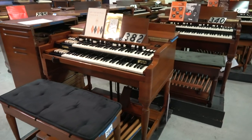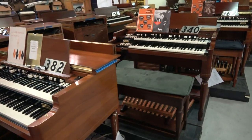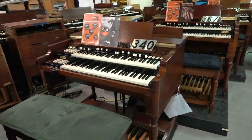We're wishing you all good health and safety as we travel down this road of challenge for everyone in our country and everyone in the world. But I wanted to take this time to let you know that most of the organs we've sold over the 50 years plus that we've been in business have literally been sold without anyone coming to our facility.